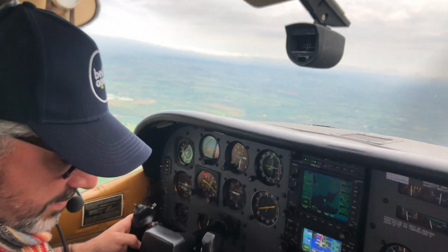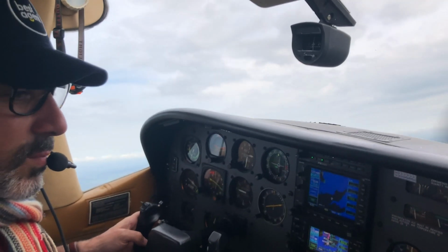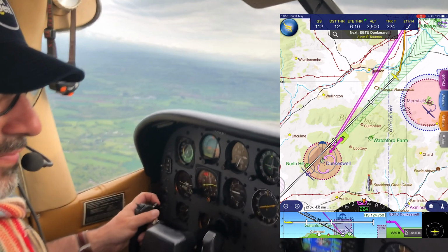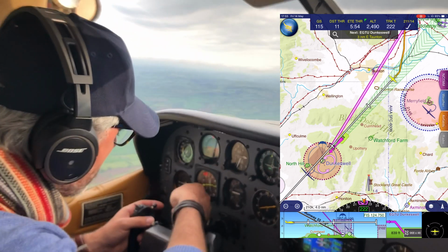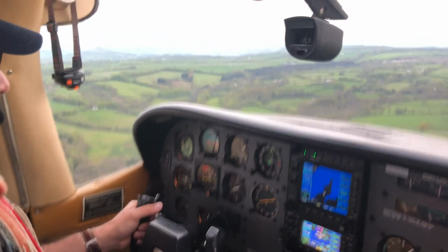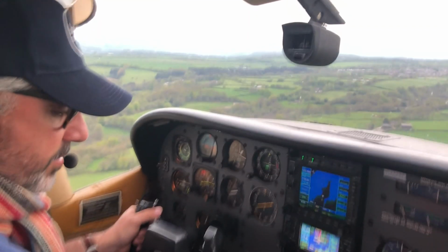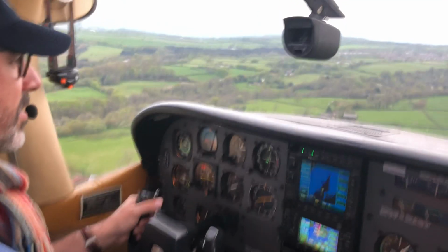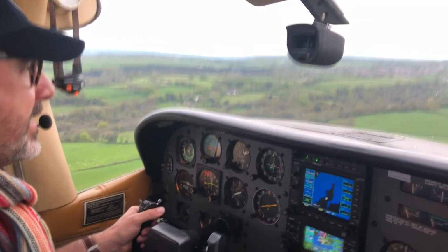So brakes are off, undercarriage down and fixed. Mixture will be rich when I get a bit closer. We are on the extended runway centre line now, 12 miles out. Dunkeswell traffic, November 1320 Sierra, 12 mile final, runway 22. 20 Sierra, 1 mile final, runway 22, land stop. Reds, greens, blues, autopilot off. Windsock checked. I am not landing downwind.